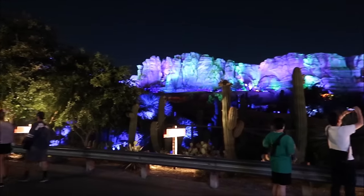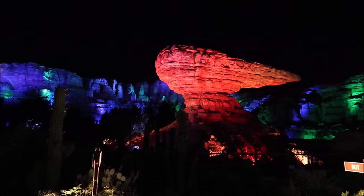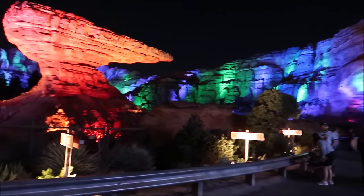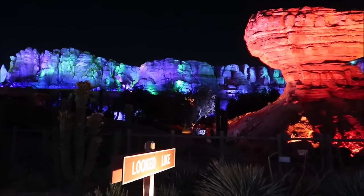Of course, it's always fun to cut through Cars Land to head down to Incredicoaster, but look at how beautiful this is. Wow, I tell you, this is one thing I really wish I had over on the East Coast. I would spend many hours sitting here just hanging out, listening to the crickets. You can actually hear crickets though, especially at night. Now, if those crickets are real, honestly, I don't know.